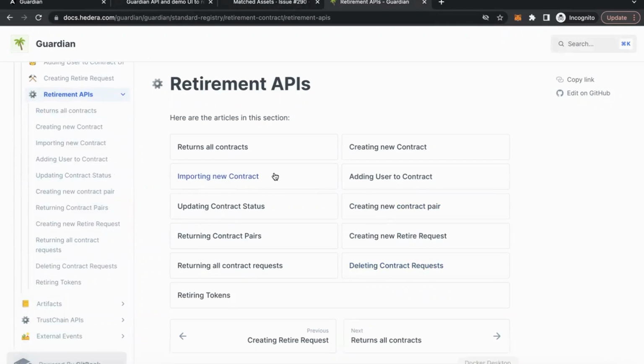So feel free to look at our docs and let us know if you have any questions. You can raise a ticket, or you can also ping us on our Slack channel. We'll get back to you shortly.